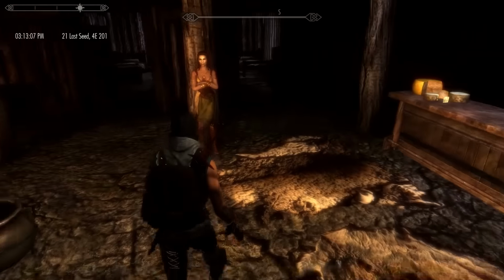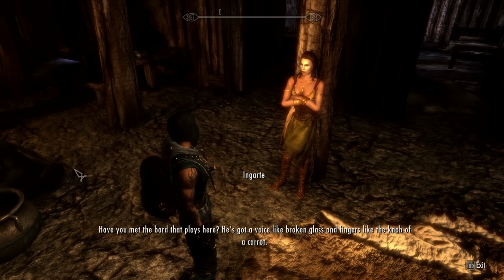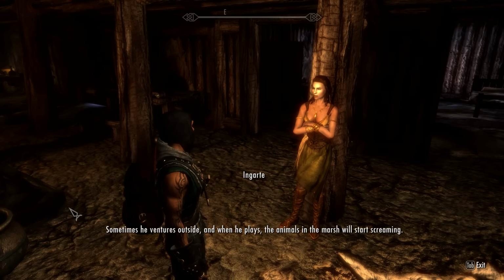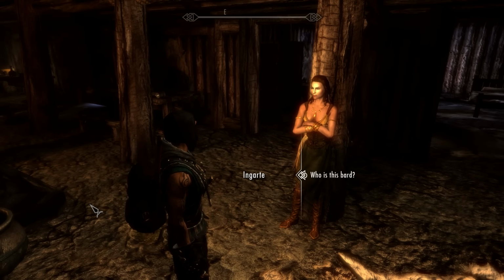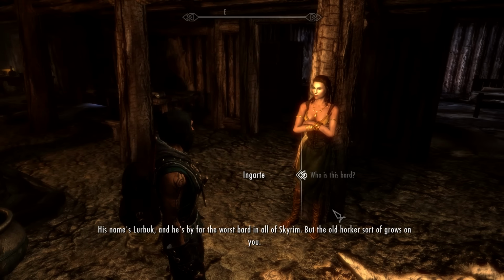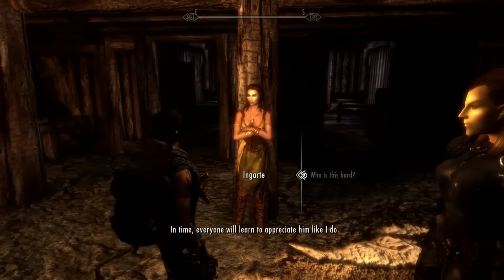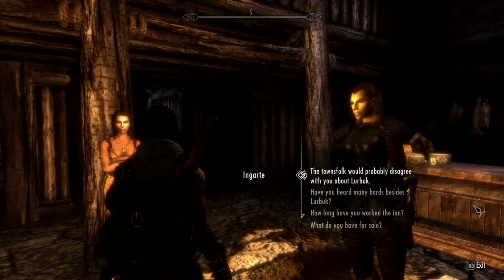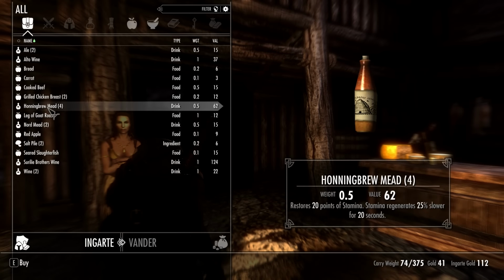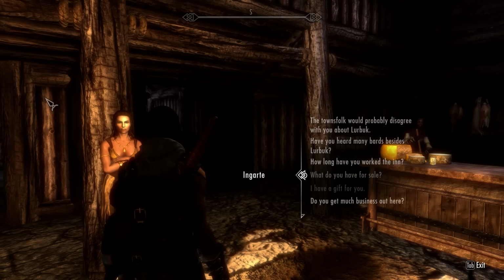Hey there. Have you met the bard that plays here? He's got a voice like broken glass and fingers like the knob of a carrot. Sometimes he ventures outside, and when he plays, the animals in the marsh will start screaming. Who's this bard? His name's Lurbuck. And he's by far the worst bard in all of Skyrim. The old orc sort of grows on you. In time, everyone will learn to appreciate him like I do. Well, what do you have for sale? Nah, that's fine. I'm good.